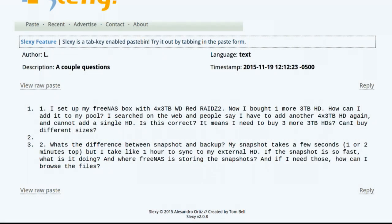Strange. Yeah. Okay, second question. What's the difference between a snapshot and a backup? My snapshot takes a few seconds, 1, maybe 2 minutes tops, but I feel like it takes an hour to sync. A snapshot should take 0 seconds or 1 second. Okay, but I feel like it takes like 1 hour to sync to my external hard drive.